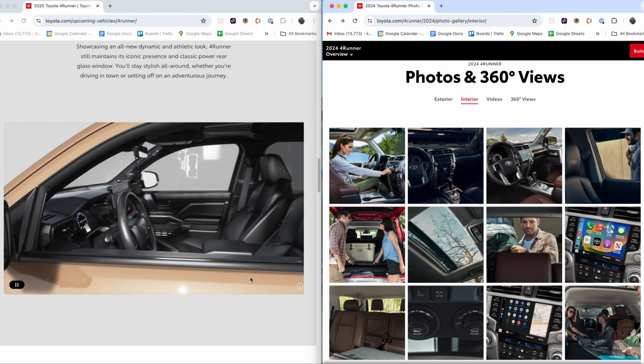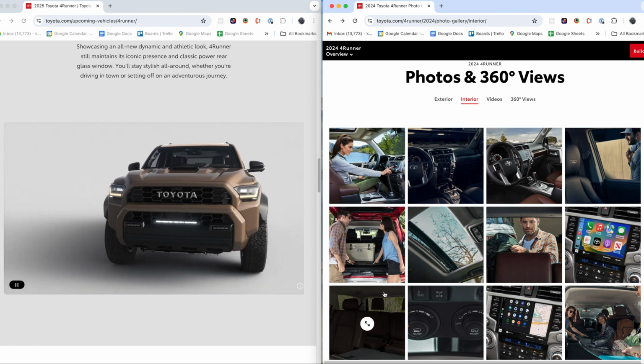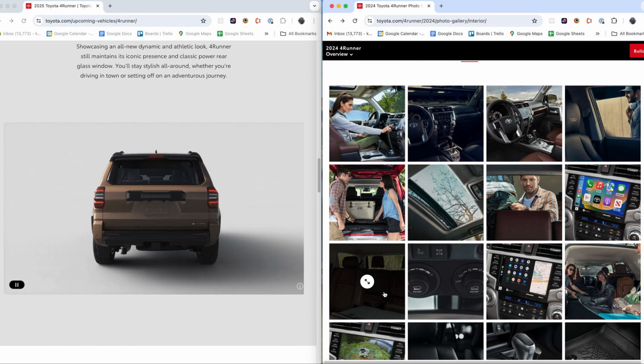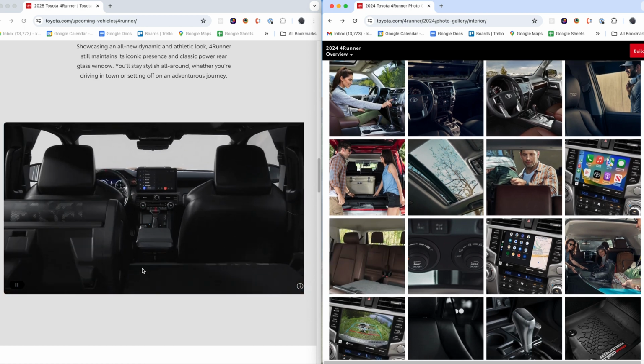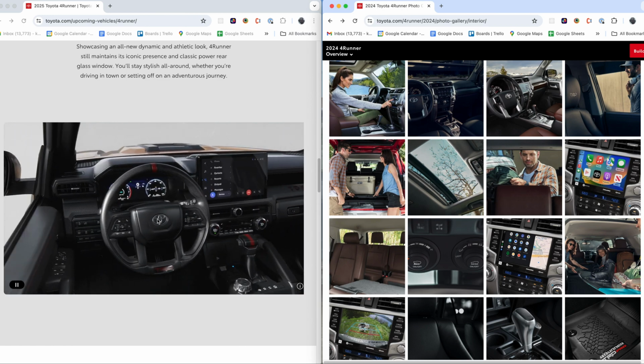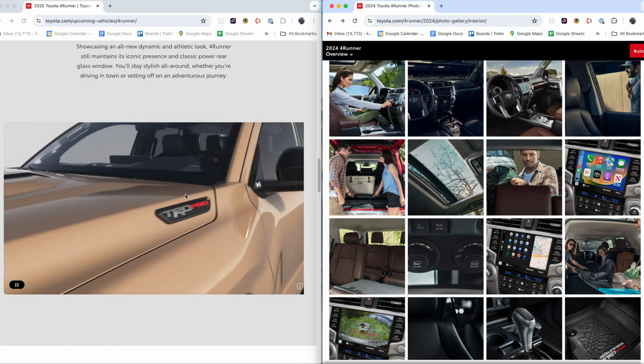Shifter looks good still. I'm glad it's still a nice solid pull shifter and no stupid buttons like a lot of the Hondas out there and some of the other brands. But yeah, looks good there. No major complaints.